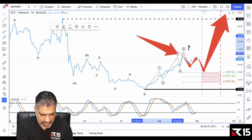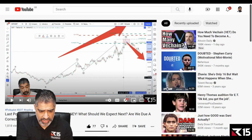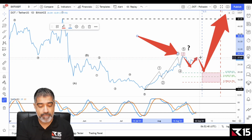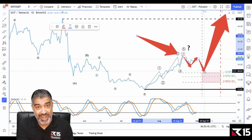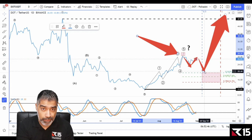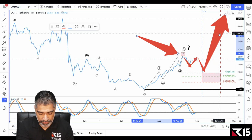So look, it was on the money, right? We said, look, this looks like a high. We should expect an ABC correction. It looks like we've formed the initial part of the wave A. Looks like we're finishing off the wave B. And then we should anticipate a third leg down. So don't be panicked if you find a third leg down. That's healthy ABC corrections. And then let's anticipate the next move to the upside.